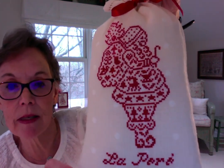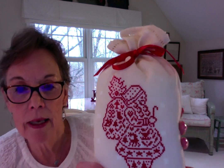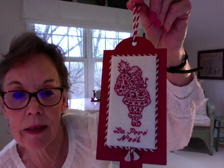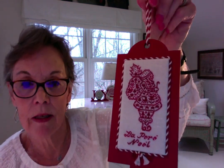I finished this one as just a little bag. It's been stitched on a polka dot fabric from Fabric Flair, and I did a little hem stitching up at the top and just tied it with a ribbon. And then I also stitched it over one, and this is what the over one model looks like. It's been mounted on a little horn book. I don't think I have any more of these available, but you could find something else for the mounting. I think it's so cute when it's stitched over one. So that was another design I wanted to share with you today.